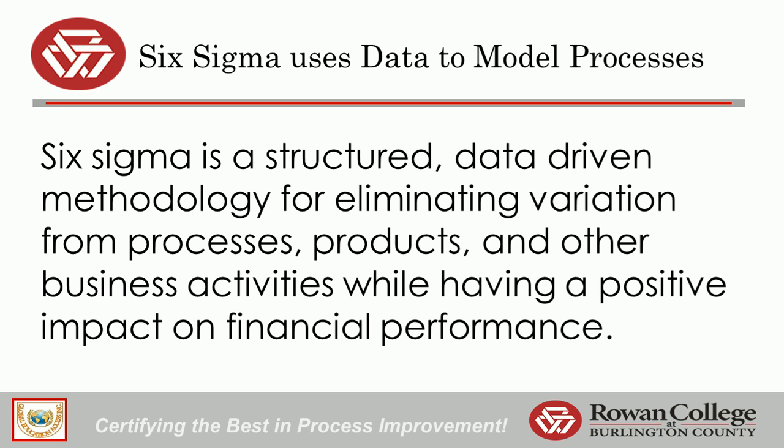Six Sigma is a structured, data-driven methodology for eliminating variation from processes, products, and other business activities, all the while having a positive impact on financial performance.